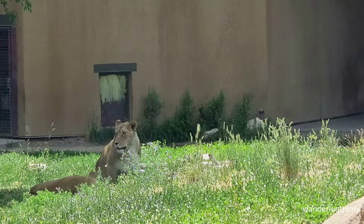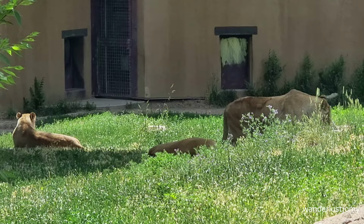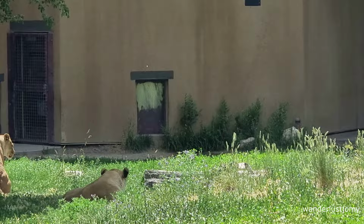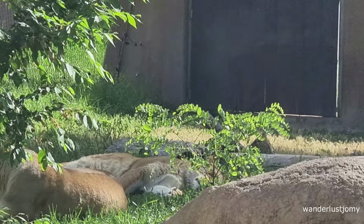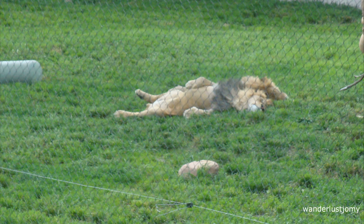Lions are known for their ability to adapt to different weather conditions, and on this hot day, they demonstrate their instinctive behavior by conserving energy and finding relief from the heat. Here, I'd like to share some pictures from my previous visit to Hogle Zoo.